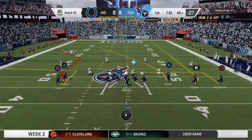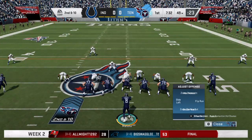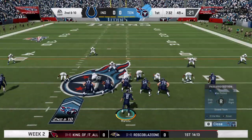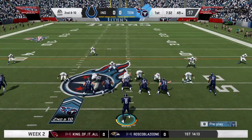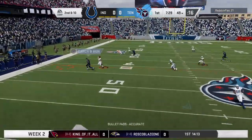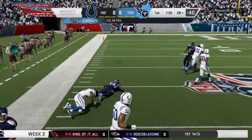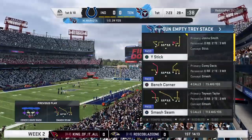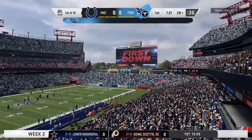An incomplete pass on first down. That leads to a 2nd and 10. Throwing, Mariota. He finds Corey Davis. And he'll go down, but not before getting this inside the 30. And they'll get him to the ground. He has another first down at the Colts 28.